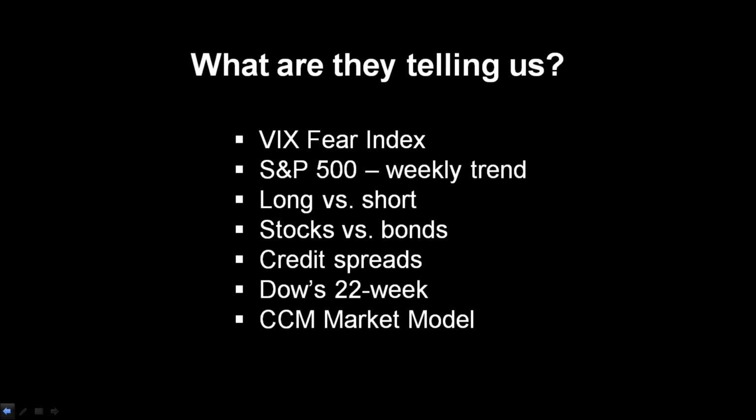In the remainder of the video, we'll look at the VIX and the S&P 500 from a weekly trend perspective. What can we learn looking at long versus short, stocks versus bonds, credit spreads, and the slope of the Dow's 22-week moving average from a historical perspective, and we'll review the current readings on the CCM market model.